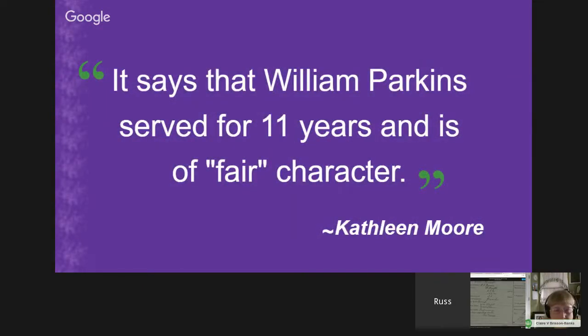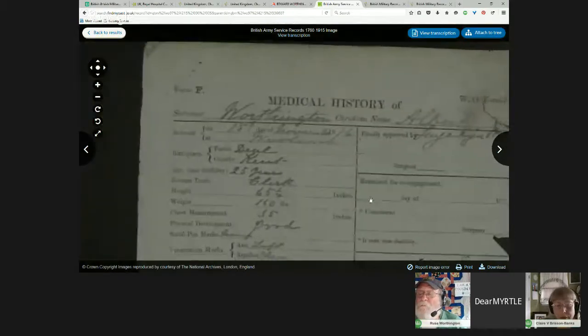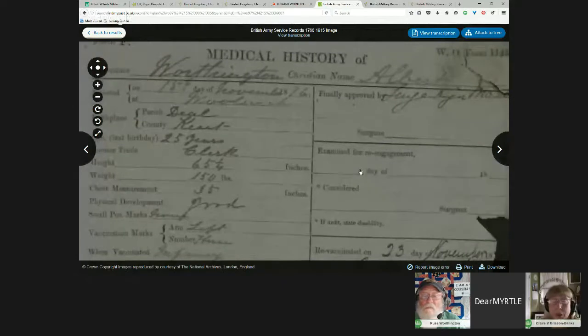Kathleen says it says that William Parkins served for 11 years and is of fair character. Okay, wonderful. All right, so now we're going to look at his medical history. Oh my gosh, this is all in one form. Right, and think of how important this is. Suppose it was a grandfather or great-grandfather, and they said he was easygoing and whatnot, yet he was in the military, or maybe had some physical or mental problems. You're going to find out here what happened.